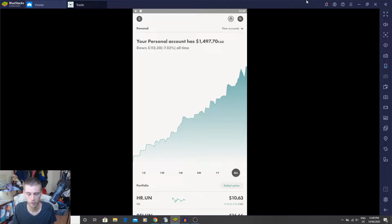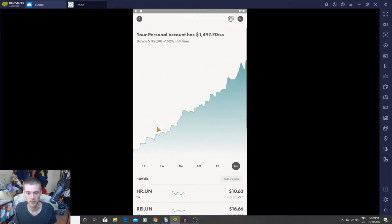This is the REIT investing portfolio. We have $1,497 Canadian in this portfolio right now, and we are currently down $112 all time, which is 7%. So the market had a nice little jump and then it went back down. That's basically what happened. If you guys remember last week, everything kind of had a nice little rise in the market. Both my portfolios, my reinvesting portfolio and my dividend portfolio and my main wealth simple portfolio were all in the greens, and they all rose up quite a bit, but then they went back down. So that's kind of just expected, but it's interesting to see how the markets are going and how things are doing. So here's the portfolio overall.